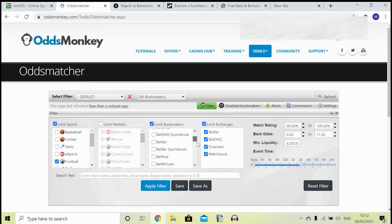So a bookmaker, make sure Bet365 is selected, it is, and whatever exchange you're using. Any of these are okay, so I'm not telling you to sign up with this or this or this. Next thing will be the match rating. A good return on qualifying loss will be anything from 95% to 120%.